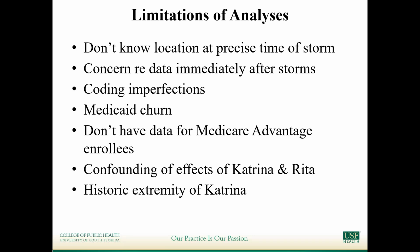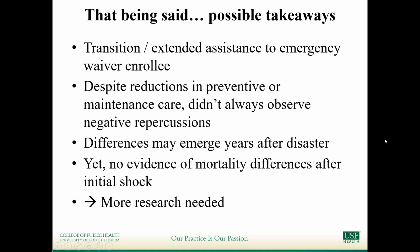And lastly, the historic extremity of Katrina. It's one of the things that we always try to emphasize: Katrina was an outlier storm, in that we don't want to portray our results as being similar to what we'd find for any other storm. Katrina was a very historic moment. That being said, as we saw Hurricane Dorian come nearby at a very high level, if that path had varied somewhat, we could have seen a very large impact in the U.S. as well. And so while we don't want to claim that every storm has the potential impact that Katrina had, it is also the case that larger storms can have roughly similar effects at least. So with all that being said, what are some possible takeaways?